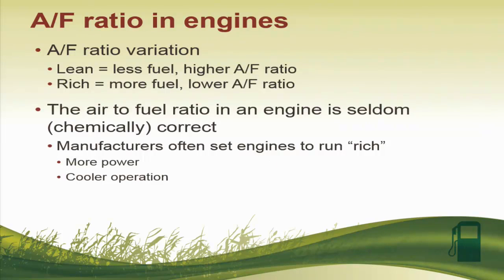Now, once we get in the engine, there's some variations off of this perfect ratio for complete combustion. If we have a little less fuel and more air, the ratio is called a lean ratio, and the ratio is higher. So 15 instead of 14.1 for gasoline would be considered a lean ratio. A rich mixture would be where you have a little more fuel, a little less air, the ratio is a little bit lower. So for gasoline, a rich mixture might be 12.